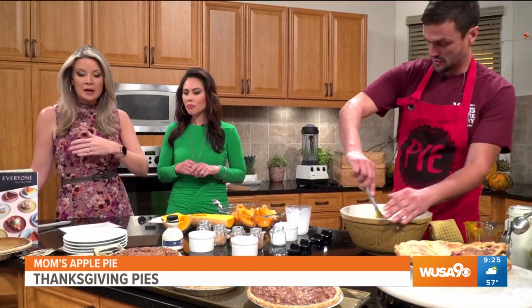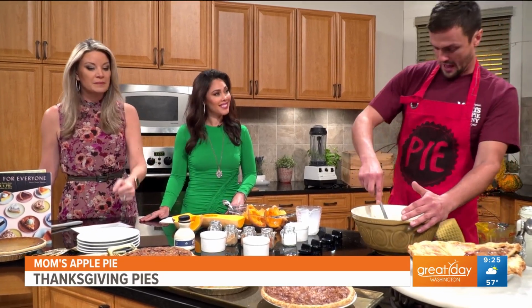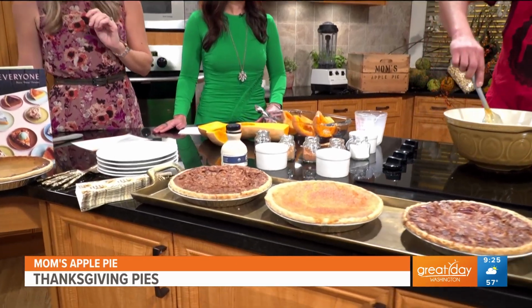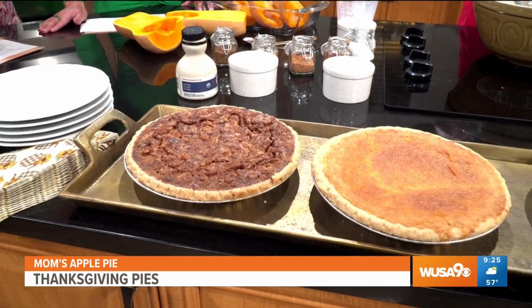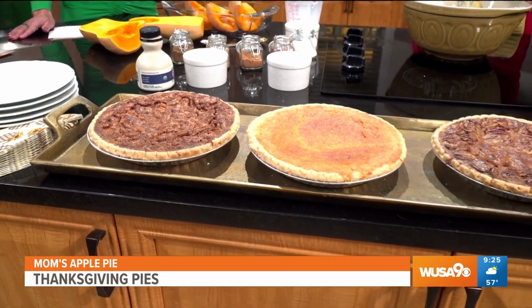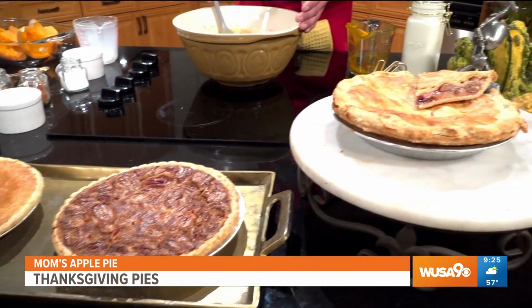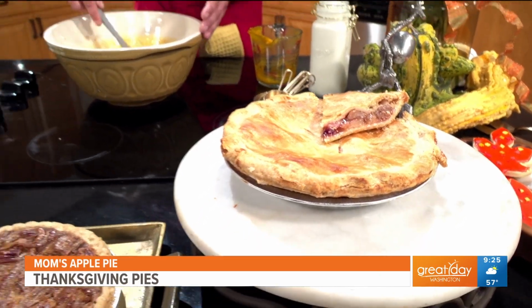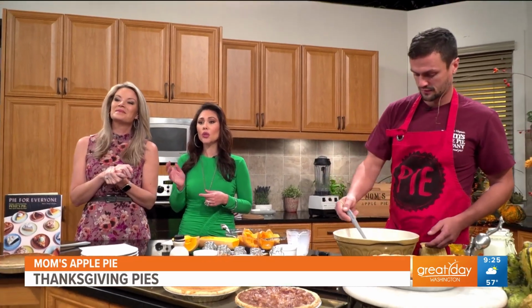Obviously, you're making pumpkin pie, but Mom's Apple Pie sells all sorts. People can just come and get it from you, right? Absolutely. Pecan too. During the year we do orders, but Thanksgiving we're just so busy that we do walk-ins only. I'm baking around the clock, nonstop. We are turning out pies as fast as we can, especially this time of year. They look gorgeous. All right. So Mom's Apple Pie is located in Leesburg, Virginia. Make sure to check them out at momsapplepieco.com, but you're going to want to head in to buy them in the store. Get them soon.